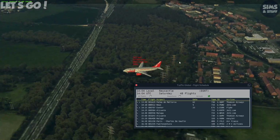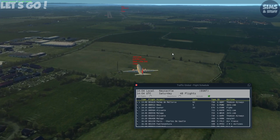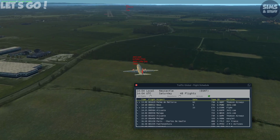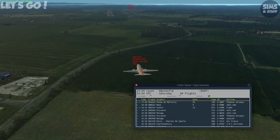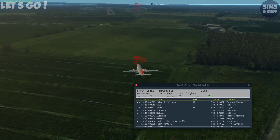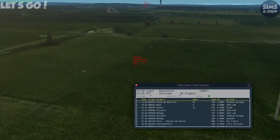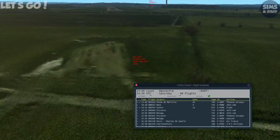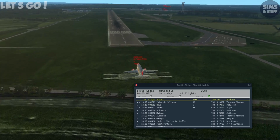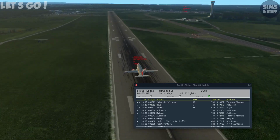So his gate hasn't been assigned yet. I wonder when that will get assigned. I wonder if it will be when he lands then. Now he might disappear into the ground because I've got True Earth on. Yeah, I think that's True Earth affecting that.